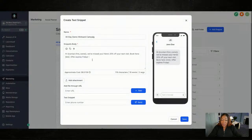Okay. So we send them the booking link, and then within Boss Assist, for us, it's pay as you go. So if you don't use messaging, you don't pay any communication fees, versus some others where it's baked into your monthly, right? What we do is let you see the potential cost for each email. I like that feature. That was relatively new. You can also add attachments.